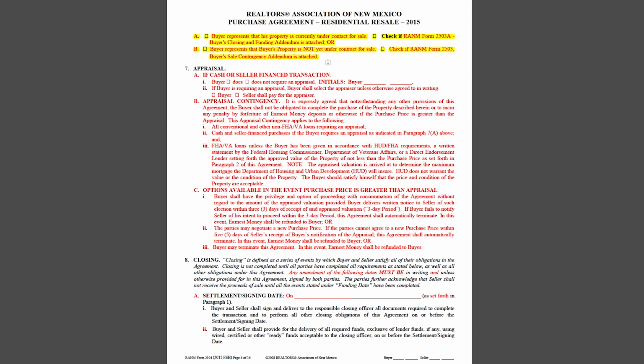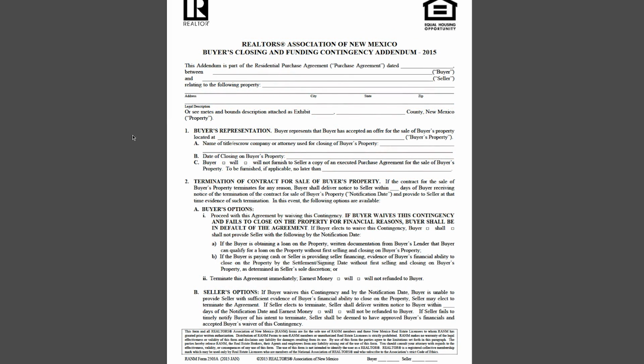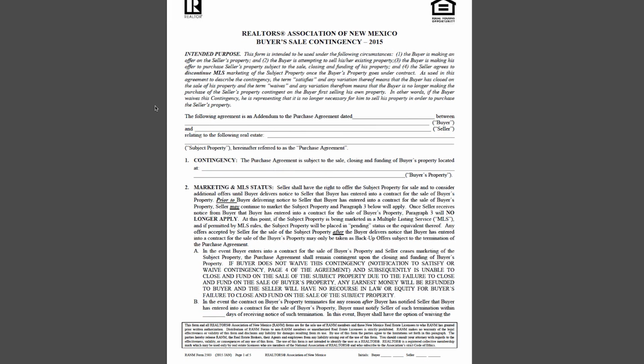In the first, the buyer represents that his property is under contract for sale, and the parties have the option of attaching the newly created RANM Form 2503, the buyer's closing and funding addendum, a short 2-page form. In the second subparagraph, the buyer represents that the buyer's property is not yet under contract for sale, and the parties are given the option of attaching RANM Form 2503, the existing buyer sale contingency addendum.